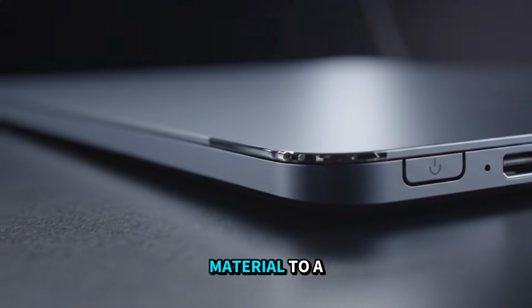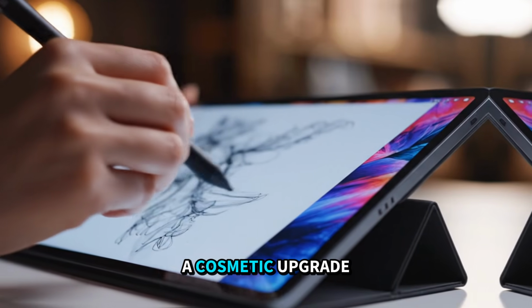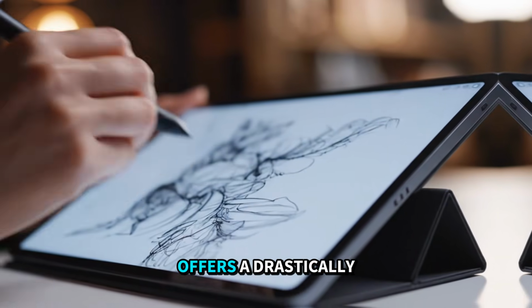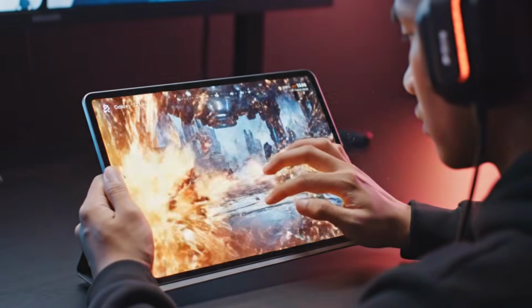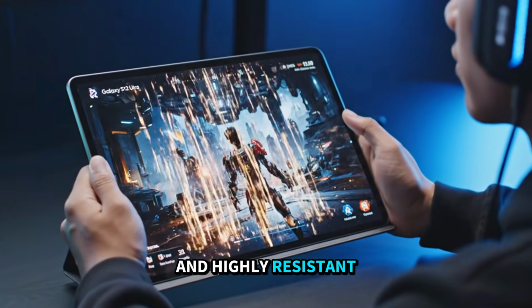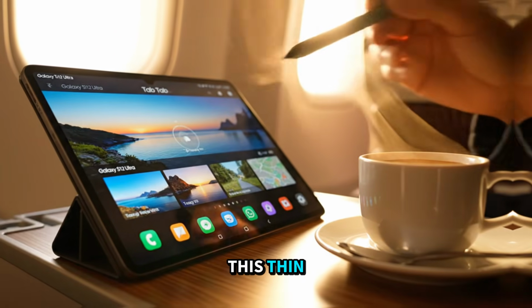Bringing this aerospace material to a massive 14.6-inch digital canvas is not just a cosmetic upgrade, it is a structural necessity. Titanium offers a drastically superior strength-to-weight ratio compared to aluminum. This means the overall chassis will be incredibly rigid and highly resistant to accidental bending, a crucial factor for a device this large and this thin.